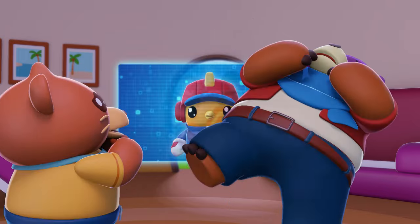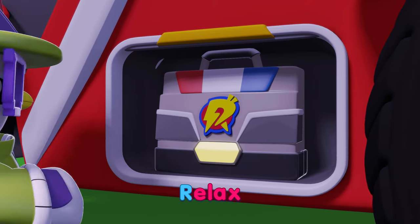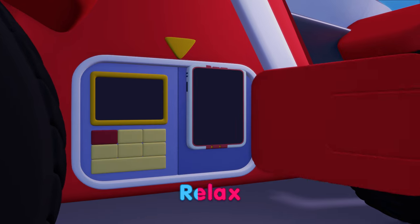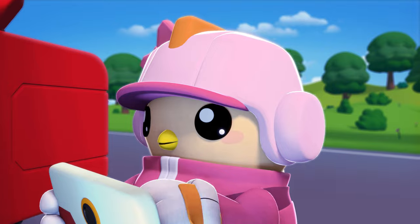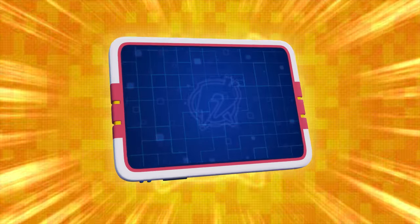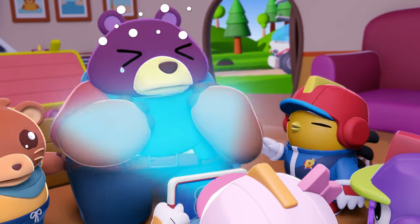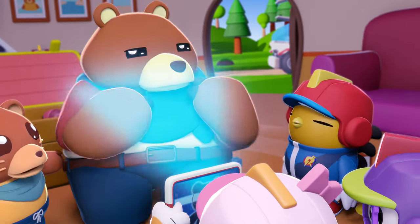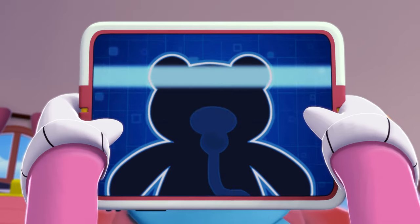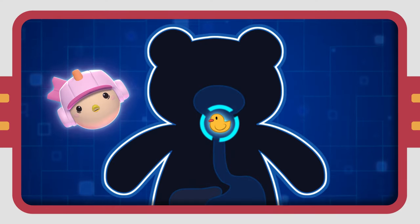Papa? Don't panic! Don't worry! Relax! Relax! Always respond calmly! Stay calm, Papa Bear, or else it'll get worse. Yeah, we might even have to operate. Right, Nana? That's right. Just look. That's where the toy stuck in Papa Bear's throat.